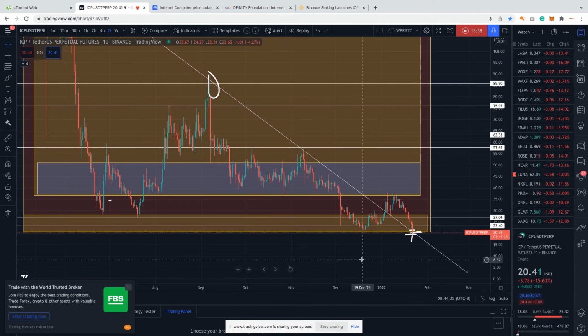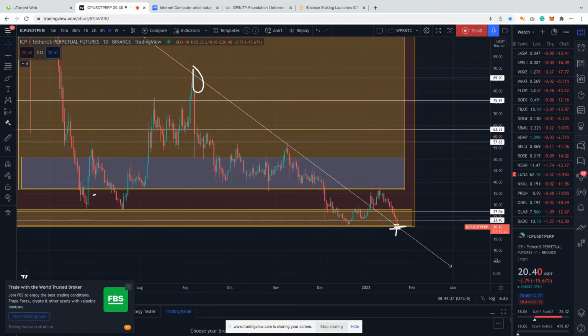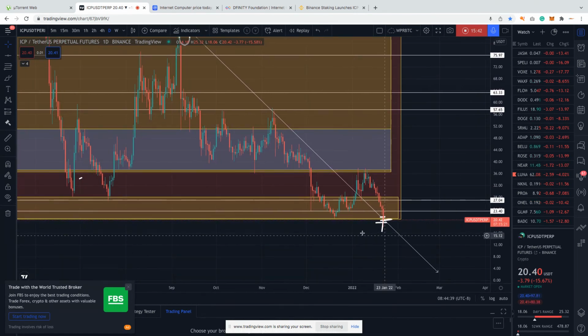There's a support now, it's going to be acting as resistance. Remember, anytime a support is broken, it becomes a strong resistance, and anytime a resistance is broken, it becomes a support. So when we return, ICP is going to experience that challenge from even $23 to $25. And once it's able to go, it can get pushed down, either here or here. Why? The push down this time around, we try to create a higher low.